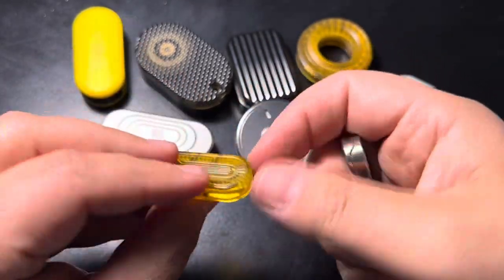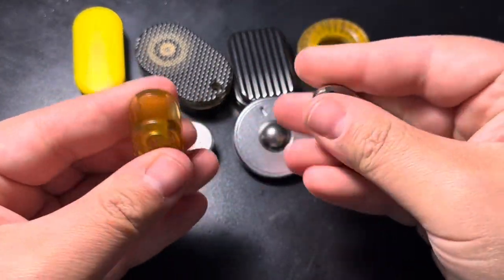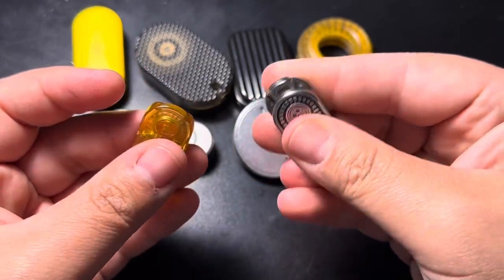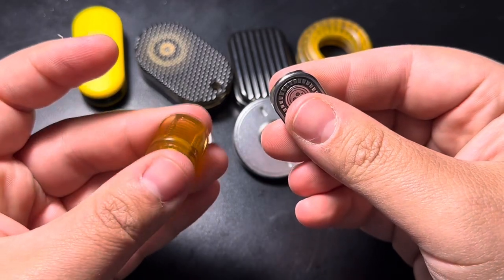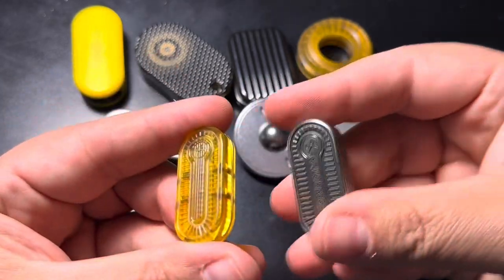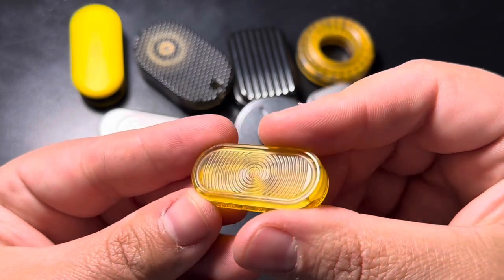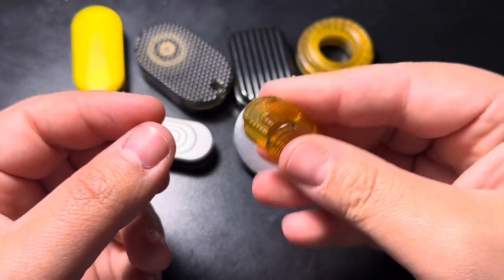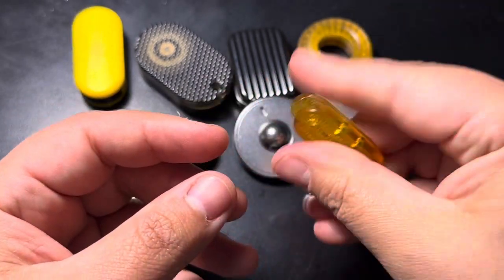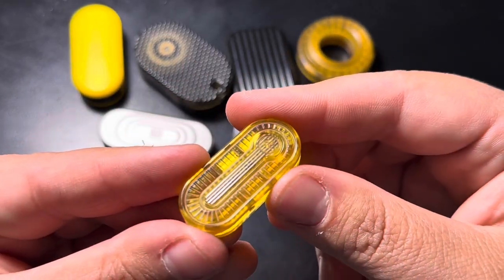Way lighter. This feels like something like a paper clip almost. But a little bit more of a plastic sound. Actually very nice. The nicest PEI metal toys thing that I've seen so far. Wow. Very nice. I'm impressed with this. Beautiful too.